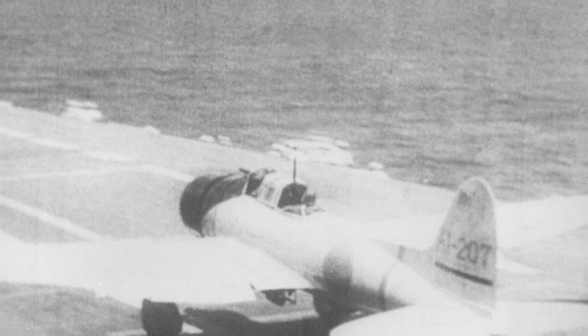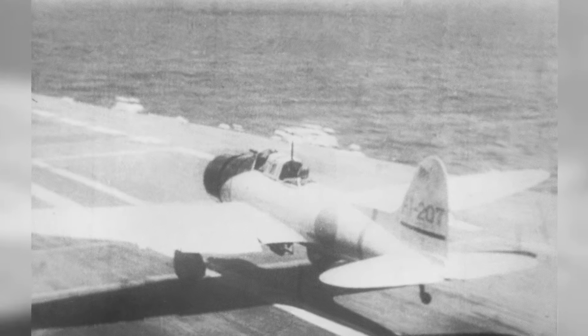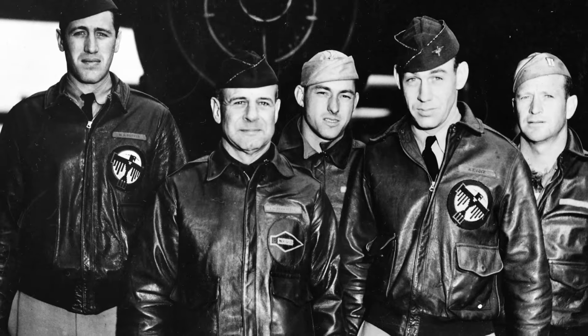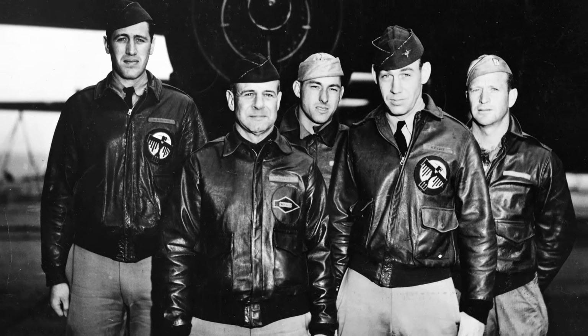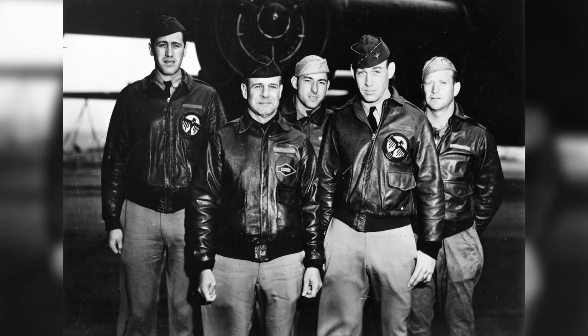A D-3A dive bomber is seen taking off from the carrier Akagi in the Indian Ocean on April 5, 1942. A photo of James Doolittle and his crew right before they carried out the Doolittle Raid on Japan in April 1942.